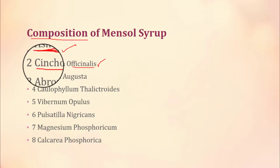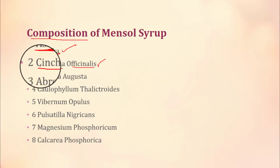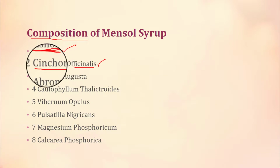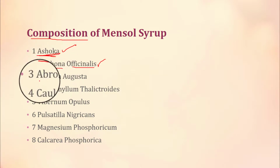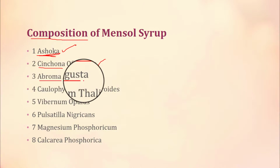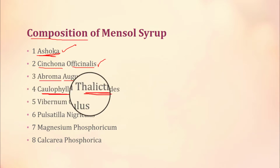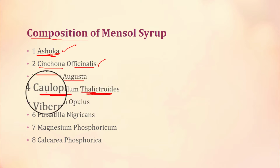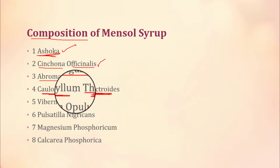The third ingredient is Abroma augusta. It causes the menses to appear and gives tone and strength to the uterus. The next ingredient is Caulophyllum. When there are spasmodic and severe pains which fly in all directions along with shivering and without progress, there are false pains and painful menses with the pain flying to other parts of the body.